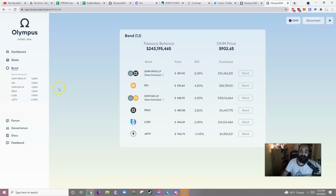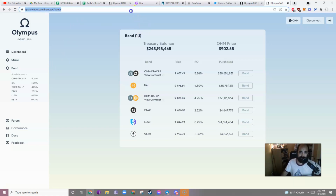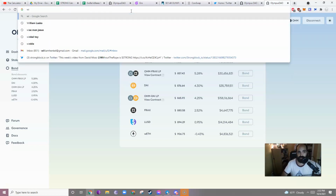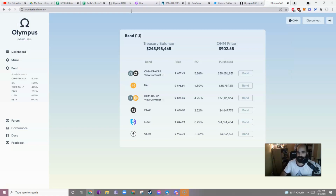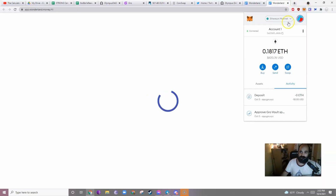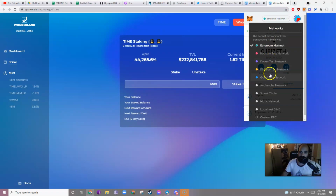Gas in Ethereum is the worst. I think I say this constantly, but it's good because it pays the miners who help with the transactions. So I understand why gas exists. Now, conversely, if you're in Time, which is Wonderland, whatever, it's a very similar thing, right? You want to, well, first you have to be on the right network, which is Avalanche.